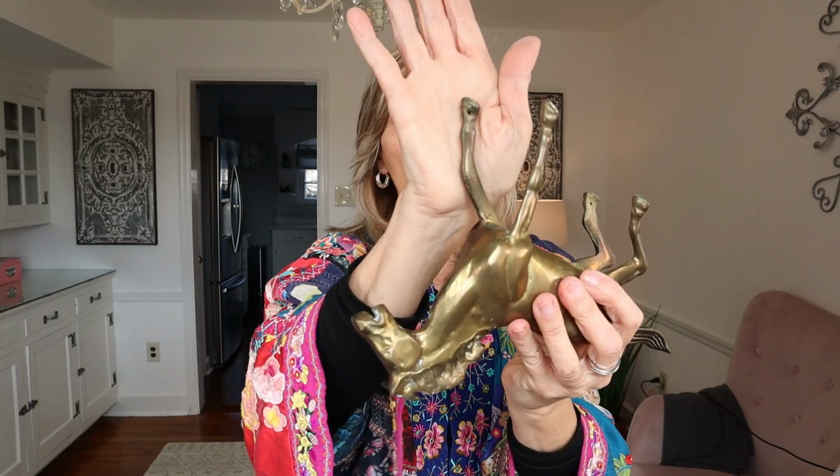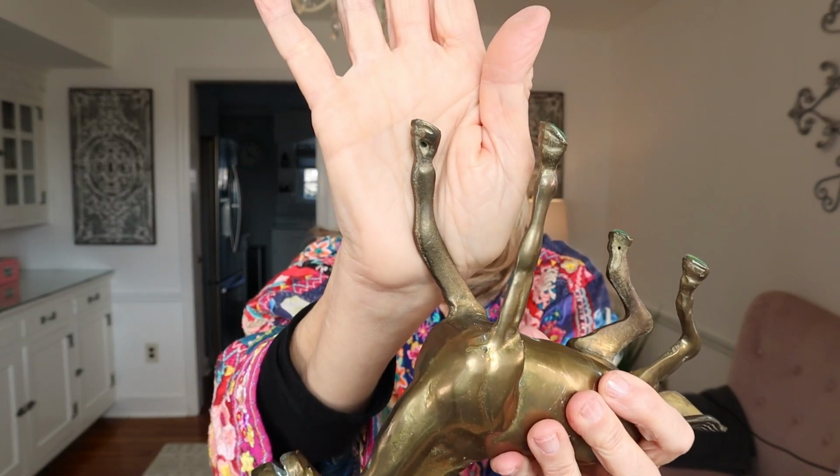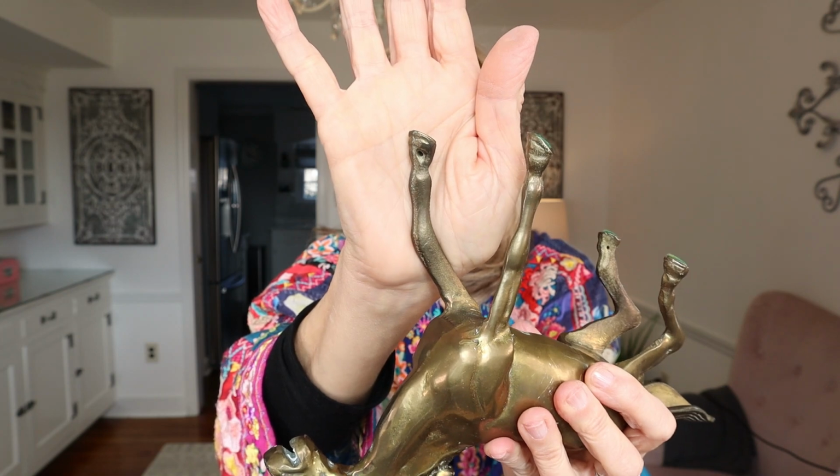I'm gonna try to zoom in. Hopefully you can see that, but either way, beautiful, beautiful. I said yes to him. And when you set him down, he's prancing, he's galloping. So yes to beautiful brass pieces, especially when they're an animal and they have movement in them. All right, next up, you guys have seen me pick up quite a few of these.